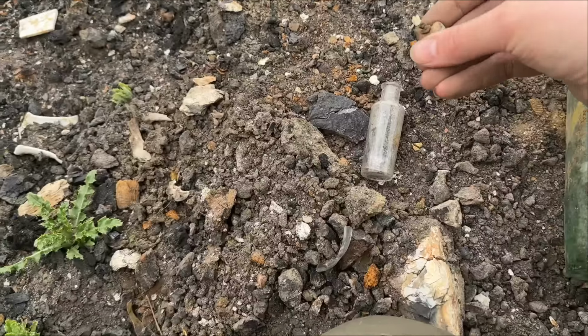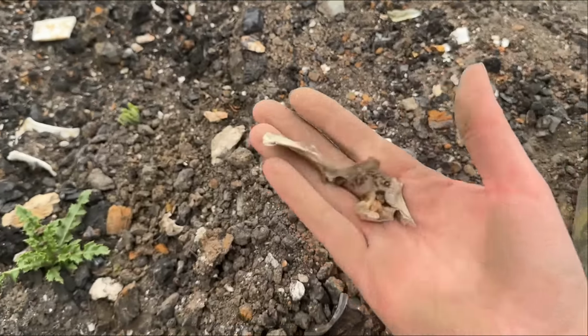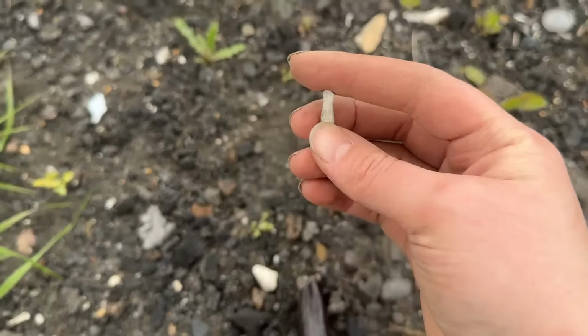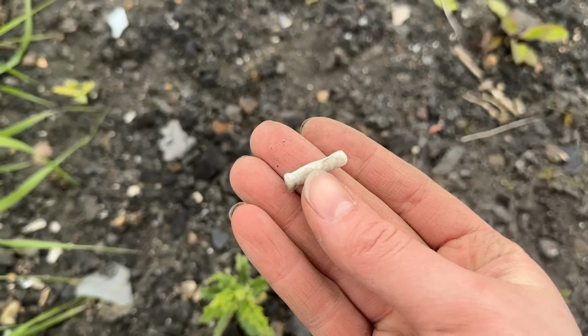So what's that? Bone. There's lots of bits, some tiny little bits of bone down here, look. I think they're chicken bones. Someone's dinner from over 100 years ago. Is this just the tiniest doll's arm that I've ever found? Look there. Whoa. That is mini. It's a tiny little arm.